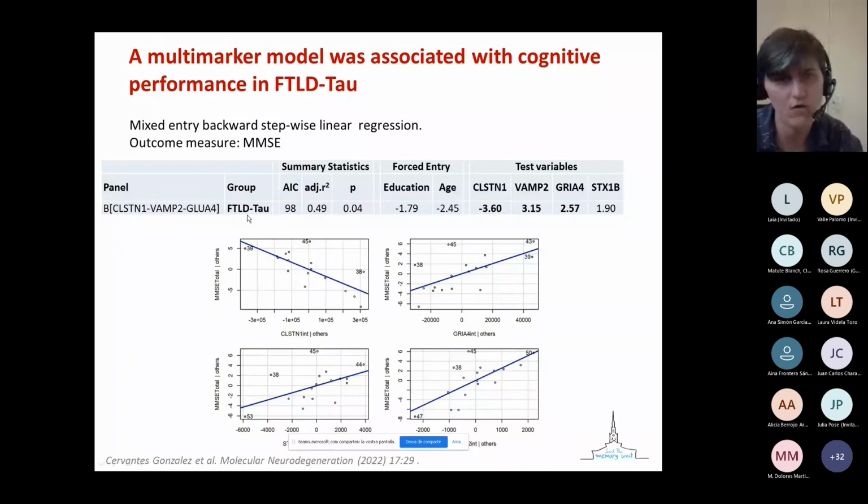This was in the FTLD-tau group. It was significant at the level of 0.04. We found that four of the synaptic proteins were the best predictors in the model, three of which were individually significant. And here you can see the adjusted correlation of each individual marker, adjusted for the others in the model, and their correlation with Mini-Mental State Examination on the y-axis. And you can see that the correlation is reasonably good and also in different directions, which is why maybe the multi-marker model was better than any individual protein alone.